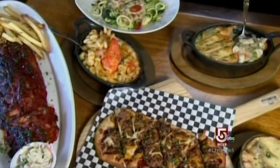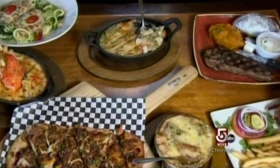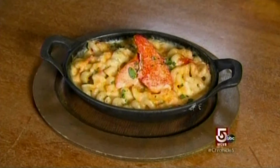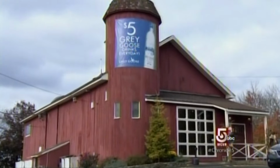The Loft serves a range of food, from steakhouse and pub fare to comfort food with a twist, like caramel chicken and macaroni and cheese with lobster. This building is kind of a landmark. The people in town love coming here.